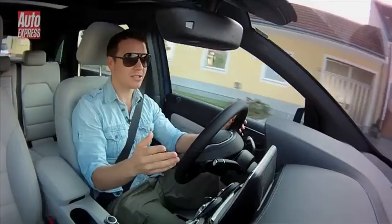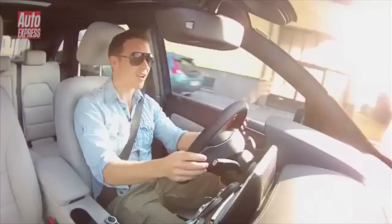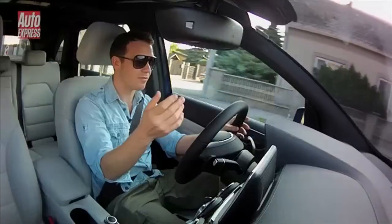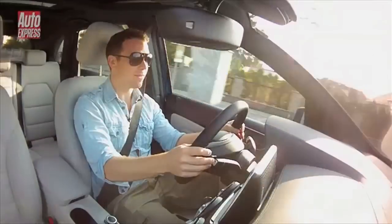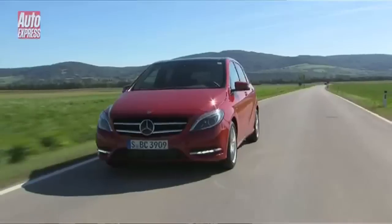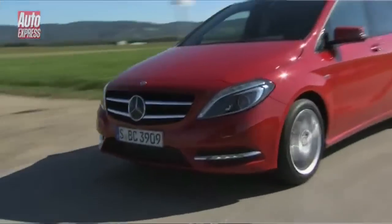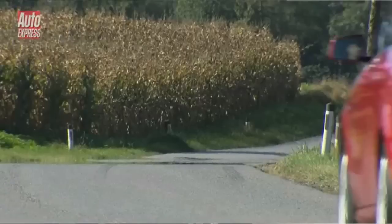The petrol is really smooth, quite fast once you get it going, but you're often caught off boost with the turbo, which is quite annoying, and have to search for a lower gear. The diesel is a lot torquier. It kind of suits the family nature of a car. If you're going to be towing along a whole family and all the luggage, it's just a lot better.